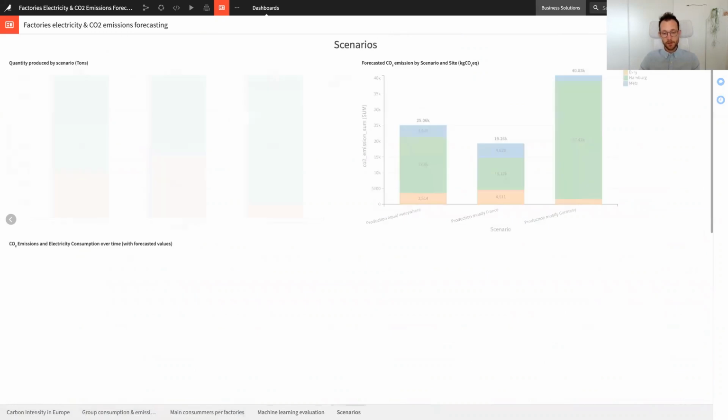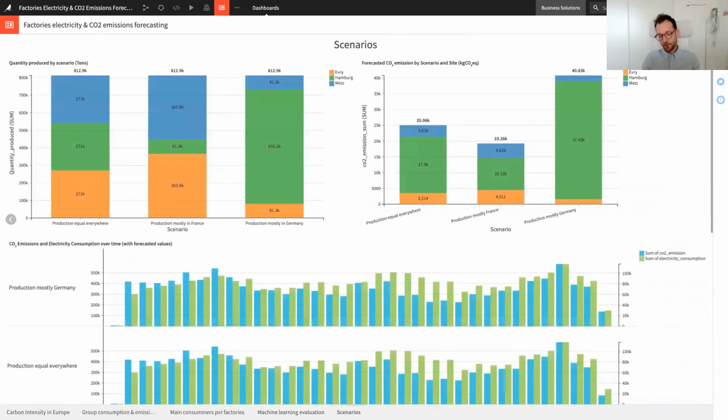Finally, we have the last tab of this dashboard, which is the scenarios. So we have been using this pre-trained model to run several scenarios, 3 actually. In the first scenario, you have the same level of production overall, and you produce at the same level everywhere. So all the 3 factories are producing the same amount of parts, for example. There is another scenario in which you are producing mostly in France. And the last one is producing mostly in Germany.